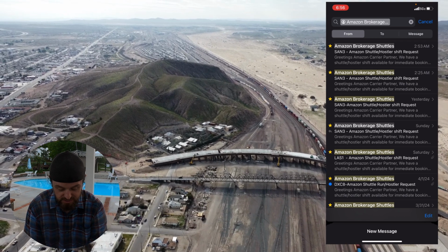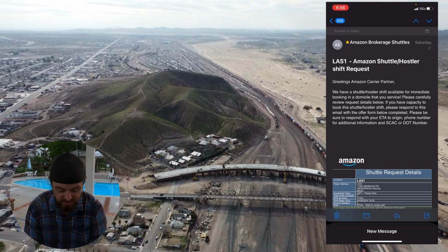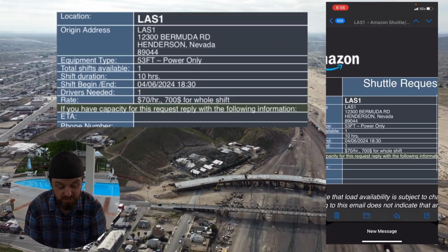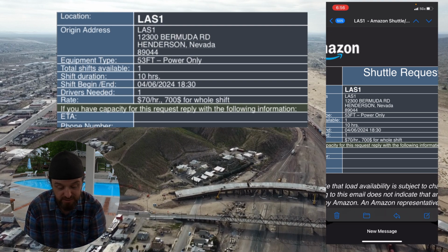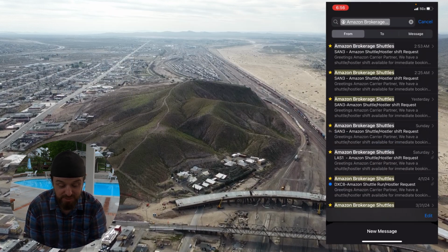And then let's see here, this was a weird one. I usually don't get spot capacity for Las Vegas. I think this was sent to me by mistake, but LAS1 needed a shuttle hostler. They're offering 70 an hour over there. I would try to negotiate that. They needed one driver for 10 hours. So just something to keep in mind.